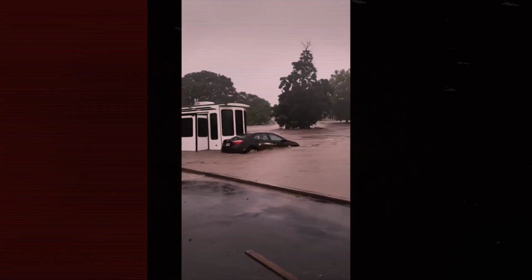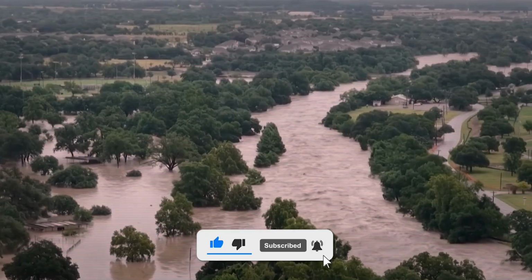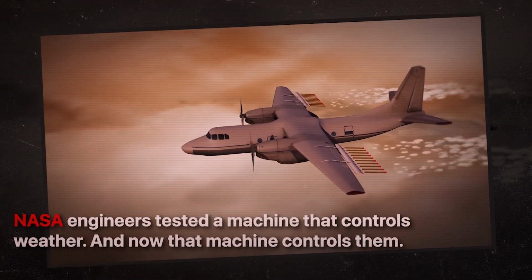You can't turn off a machine that has no off switch. You can't recall chemicals once they're in the sky. You can't undo chemistry that creates itself. NASA engineers tested a machine that controls weather, and now that machine controls them.